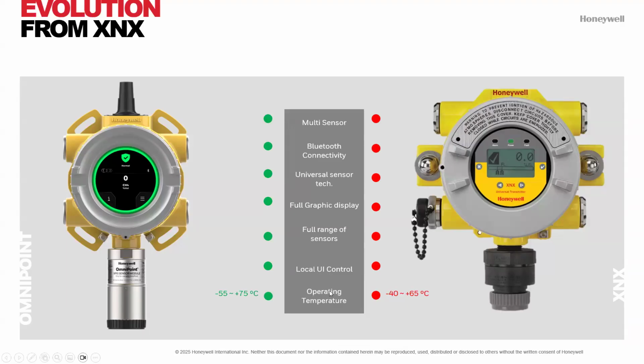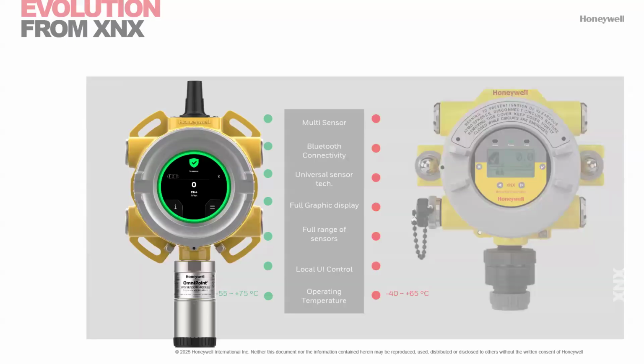And then the main thing is operating temperatures. This is the highest and lowest temperature rating on the market. So if you're going into extremely hot or extremely cold environments, these will be rated to do so. I will note that you will want to check the sensor's operating temperatures as well. Just because the transmitter can go to minus 55 C doesn't necessarily mean a sensor can have that same temperature range. So just note that. But the transmitter itself has a much wider operating temperature range than the X and X.